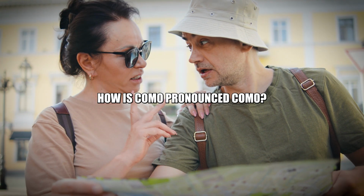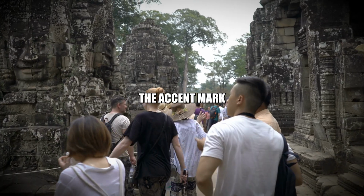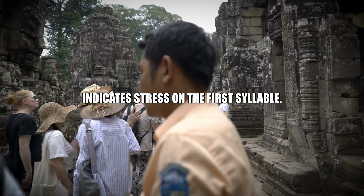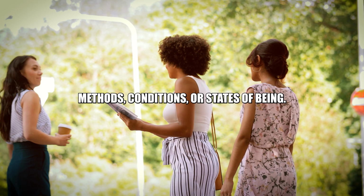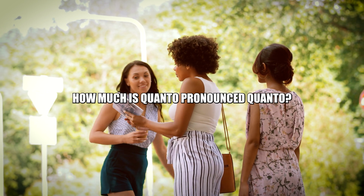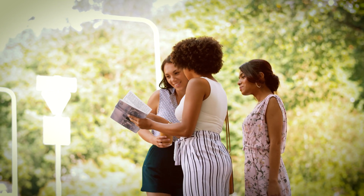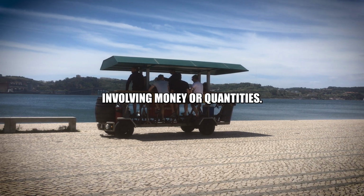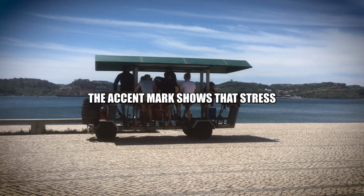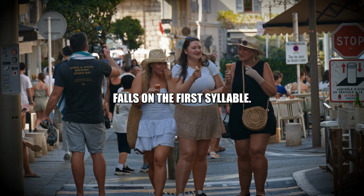How is cómo? Pronounced koh-mo. The accent mark indicates stress on the first syllable. This versatile question word can be used to ask about methods, conditions, or states of being. How much is cuánto? Pronounced cuánto. This is absolutely crucial for shopping, dining, and any situation involving money or quantities. The accent mark shows that stress falls on the first syllable.